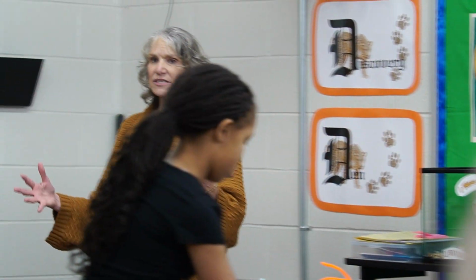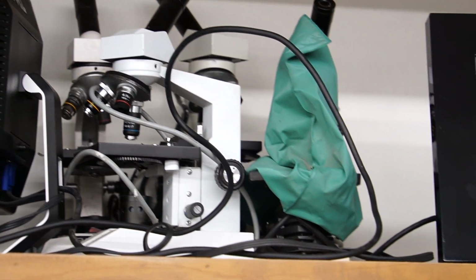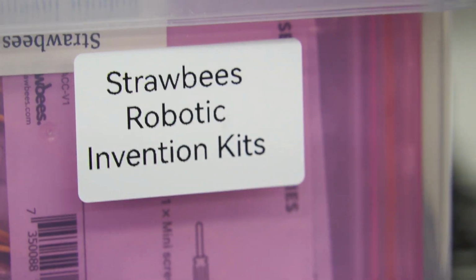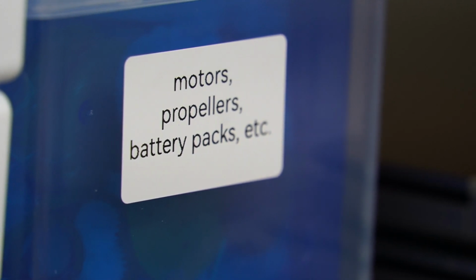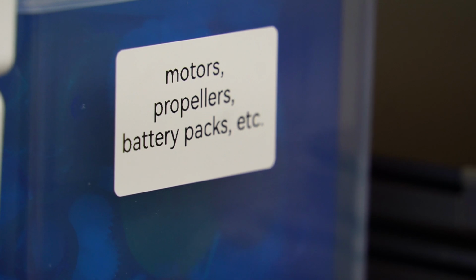You know, this was from the STEM Coalition grant, and then with Title IV funds too. The STEM Coalition grant paid for a lot of the technology stuff that's on this back wall. We have these snap circuits that are great for teaching the basics of electricity. The biggest part of it was probably the Strawbees.